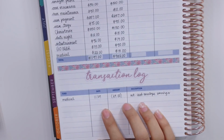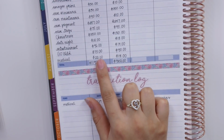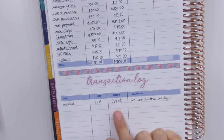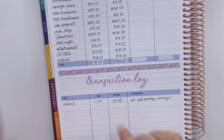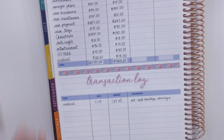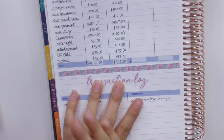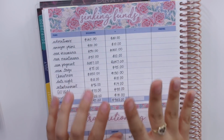So now for my medical sinking fund, I should have 22 plus 18 plus 69. I should have 109 in there, and I've already taken that money and put it in my little sinking funds system, which you guys know all about, of course, because I've talked time and time again about it. So that is how that's going to look in my sinking funds.